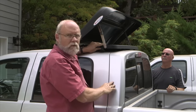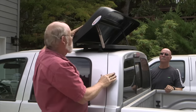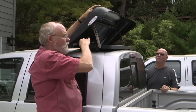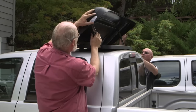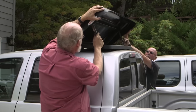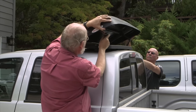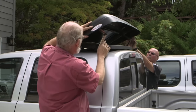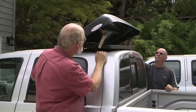All that remains now is to adjust it to fit the angle of the trailer. Ideally, the angle of the Aero Shield should be such that it points kind of at the top of the trailer, and that helps to create the best smooth airflow. So let's go ahead and lower this down a little bit. Okay, that ought to be good. Well, that should give us a pretty good angle, I think.